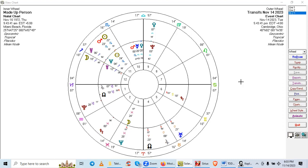Okay, I'm going to stop here because these are big ones. We've talked about a lot of things that are pretty practical. So just get your chart out, get an ephemeris, get a calendar, and make it really easy.